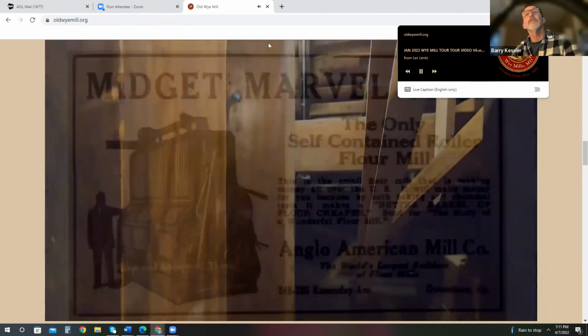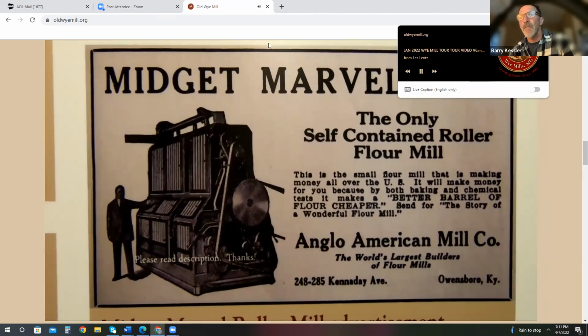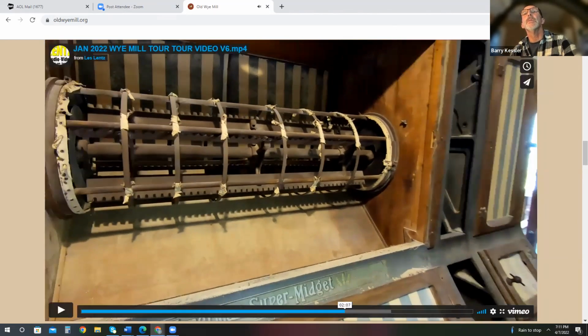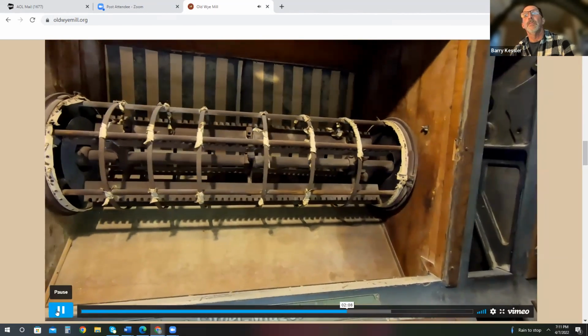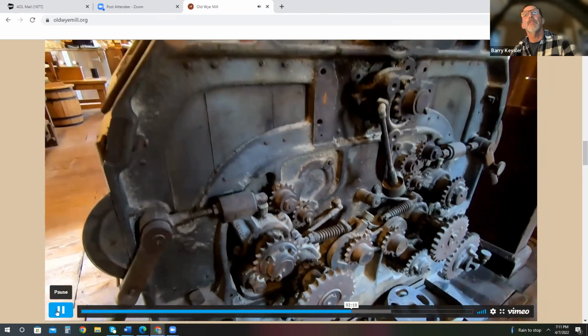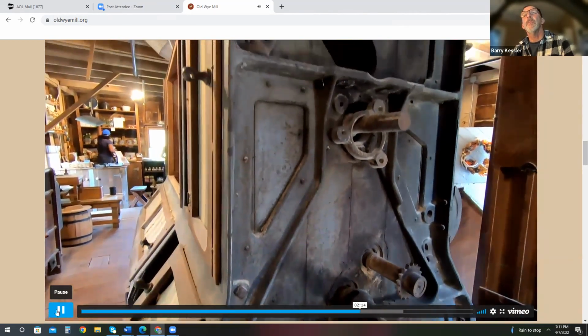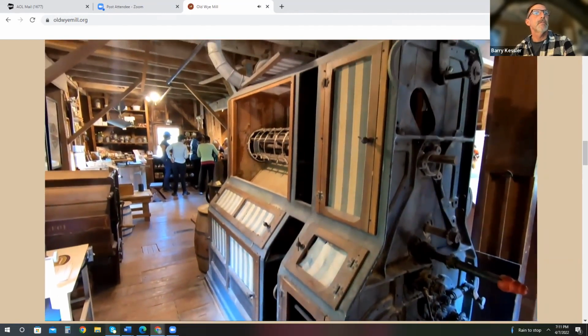Also displayed on our grinding floor is a roller mill installed in the early 1900s to compete with inexpensive flour from Western mills. This mill uses steel rollers rather than grindstones, which crush the grain, producing refined white flour, which consumers at the time incorrectly believed to be healthy.